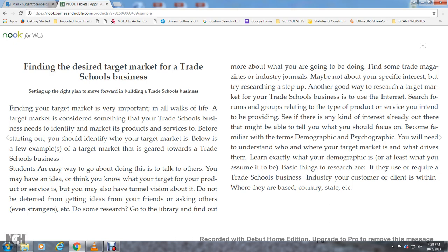For example, the target market with a gear toward the trade school business: students. An easy way to go about it is talking to others. You may have an idea of what your target products and services are, but you must also avoid tunnel vision. Do not be deterred from getting ideas from your friends and asking others or even strangers. Instead, do some research, go to the library, and find out more about what you're going to be doing. Find some trade magazines and industrial journals about your specific interests, and try to research a setup.